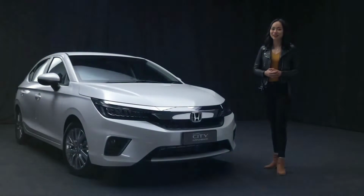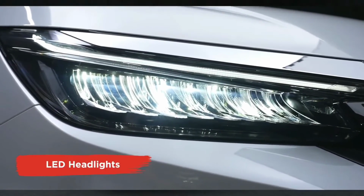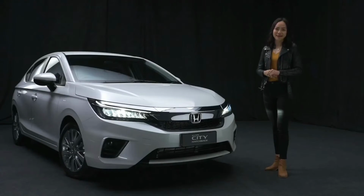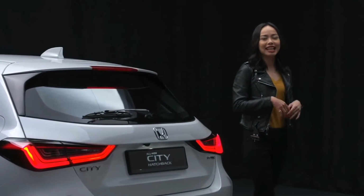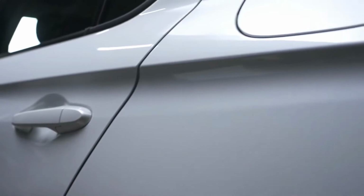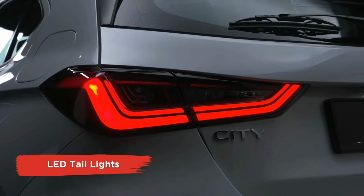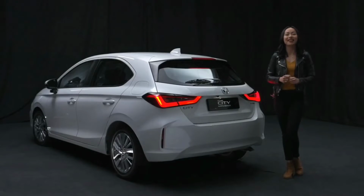The first thing you'll notice are the stunning full LED headlights, which have been designed to make a fierce style statement. The same captivating look is carried across the entire City Hatchback exterior, with strong, sleek lines perfectly matched with LED taillights to create a lasting impression, day or night.